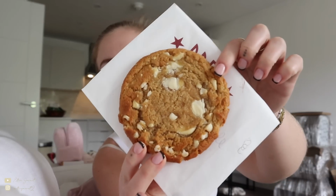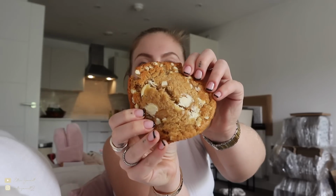That will do. So I went in to get lunch and I saw this, and I really wasn't planning on getting a cookie, but I saw this and I was like, that looks amazing. There was one left and I've never seen it before, and look how good this looks. Wow. Okay, I'm very excited for this. Should we break it? I love white chocolate. I love lemon. Taste test.